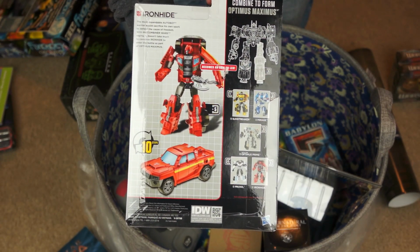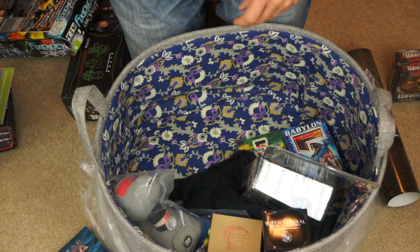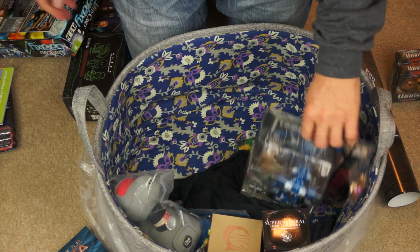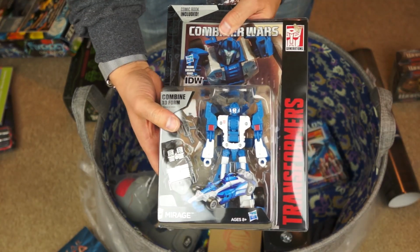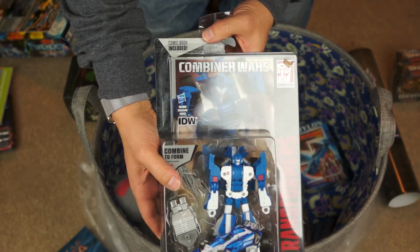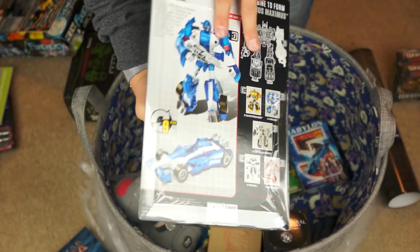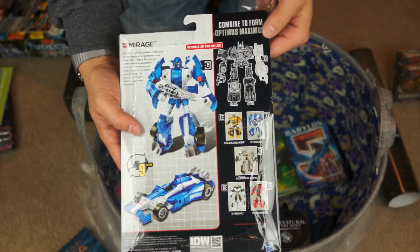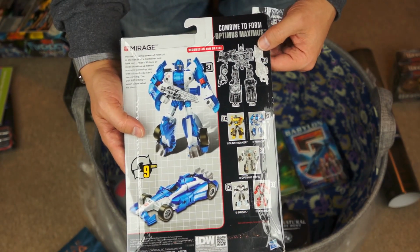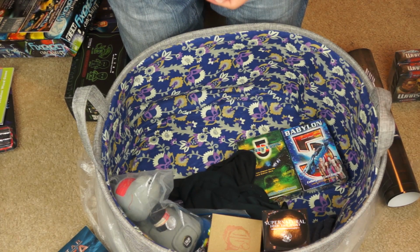action figures in the set that combine to make a larger Transformer. And here is Mirage. This turns into a race car. And again is the arm of Optimus Maximus, a much larger transforming robot. So I have two pieces to make up Optimus Maximus.